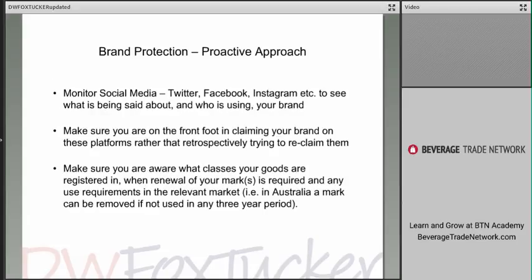Following on from this, there's a couple of practical things that you can do. Firstly, before you actually get into market, or before you're actually setting up your brand, or once you do have your brand, monitoring social media, checking Twitter, Facebook, Instagram, claiming your brand on those platforms, rather than waiting for somebody else to create a Twitter account with your brand and then having to salvage or try and rescue it. Get on the front foot and register a Twitter account with your brand. It's also a good way of seeing and following what's actually being said and who's using your brand out in the big wide web, World Wide Web.